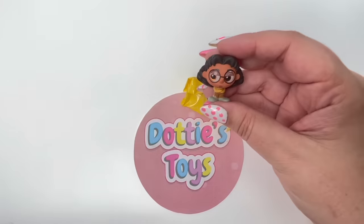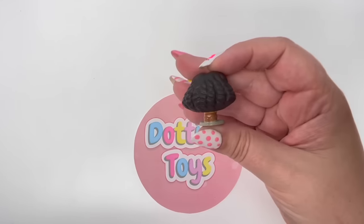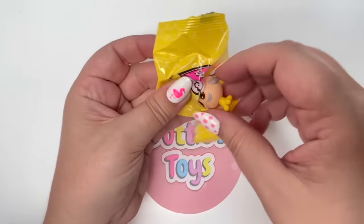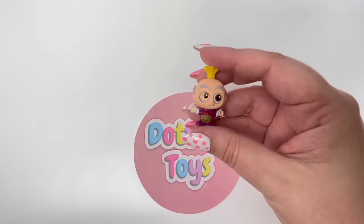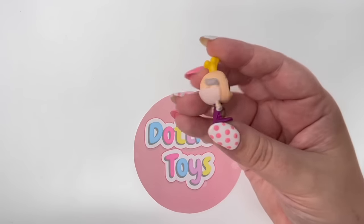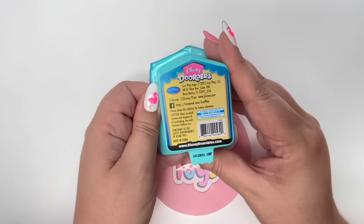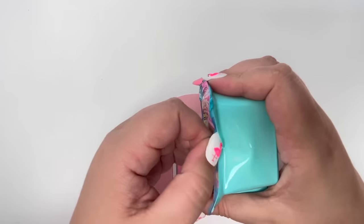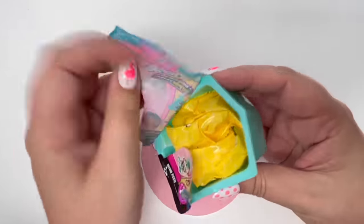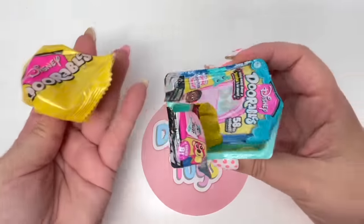We have Pyra from Turning Red. And in our second one, we have, ooh, it's another character from Wreck-It Ralph. This time we have King Candy. So here we have C087. So this one feels kind of light. So I'm assuming it's only going to be two, but I hope I'm wrong. Am I wrong? Nope, I was right.